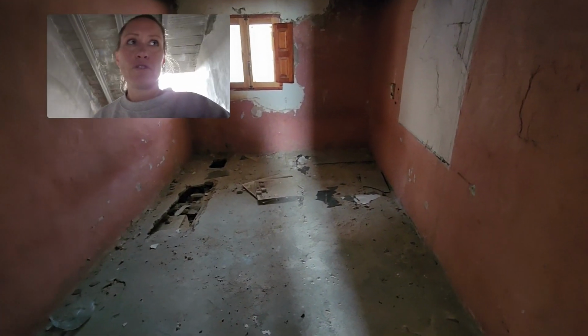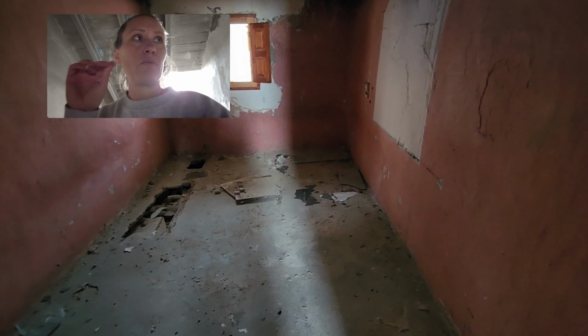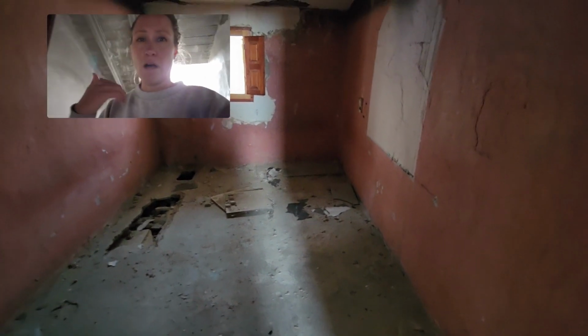But I dealt with that in my other house, and instead of buying furniture, I build, for the bedrooms, we build certain things into the walls that just make the most of the space. But yeah, so this will be a bedroom in the house.